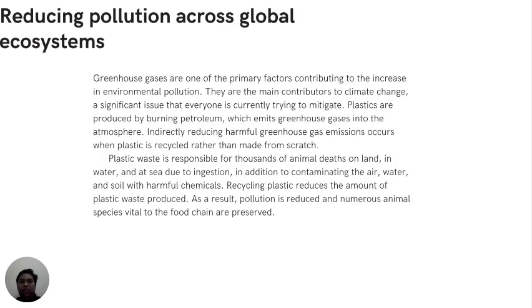Okay, here I will explain about the results of using recycled plastic. The first result is reducing pollution across the global ecosystem. Greenhouse gases are one of the primary factors contributing to the increase of environmental pollution. The main contributor to climate change is the plastic produced by burning petroleum. So by using recycled plastic, it will reduce petroleum burning. Plastic waste is responsible for thousands of animal deaths on land and in water and sea due to the ingestion of the waste. As a result, using recycled plastic will reduce the thousands of animal deaths.